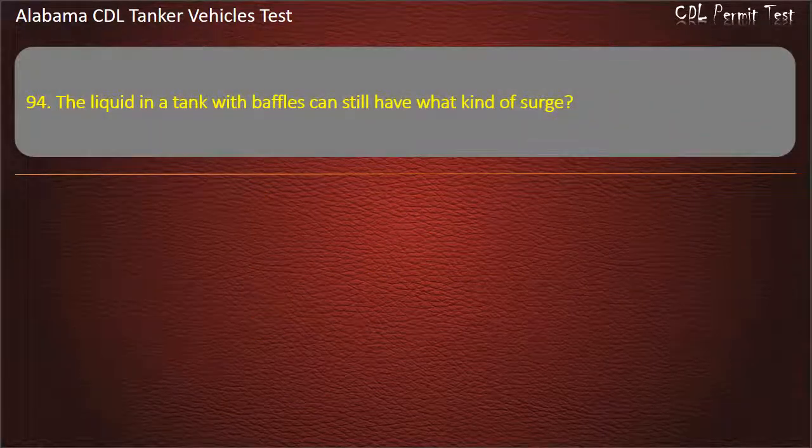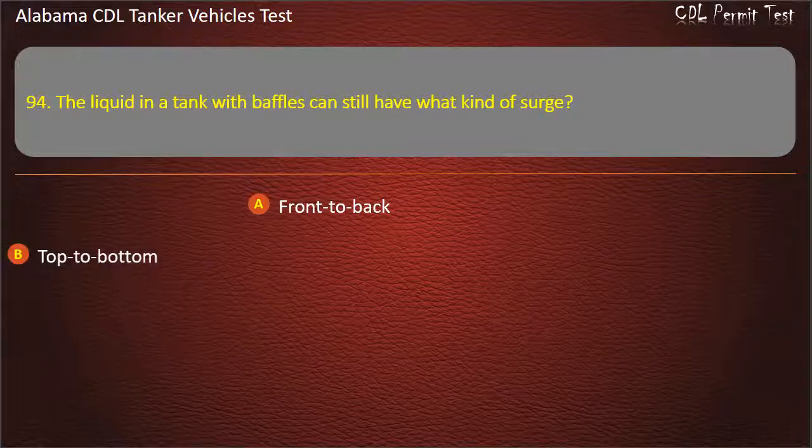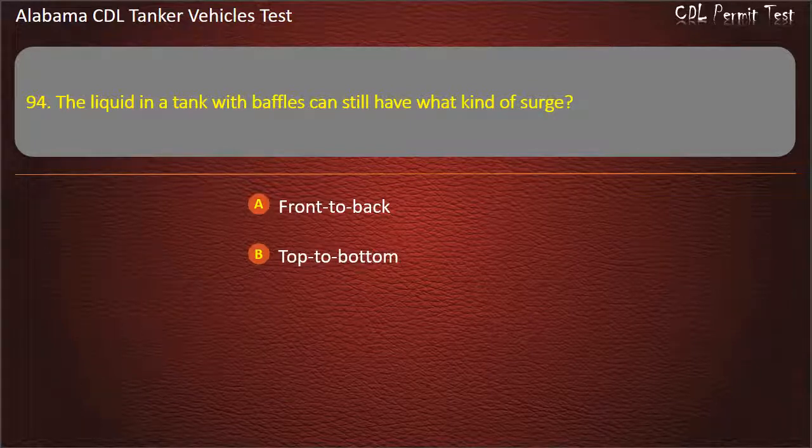Question 94. The liquid in a tank with baffles can still have what kind of surge? Front to back. Top to bottom. Side to side. Answer. Side to side.